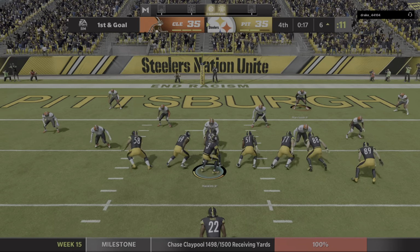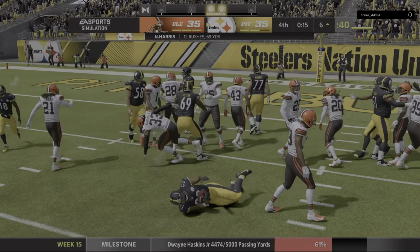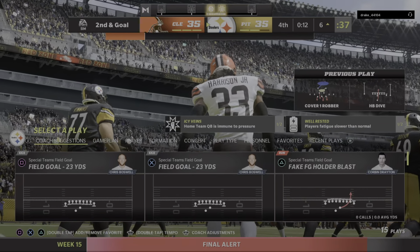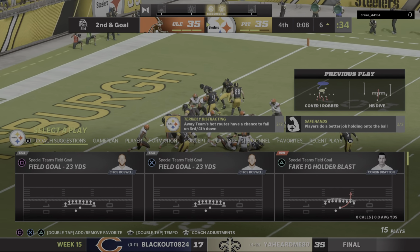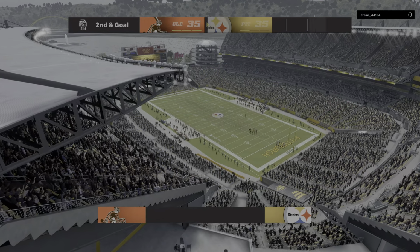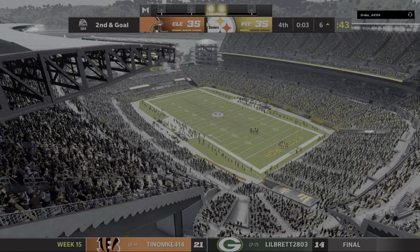Let's see how they play it on 1st and goal. Here's Harris. And he'll be stopped just outside the 5 at the 6. Only a yard on the pickup there. 2nd and goal. Brings up 2nd and goal at the 6-yard line. Now the timeout will be called, so they're in field goal range with 3 seconds left.